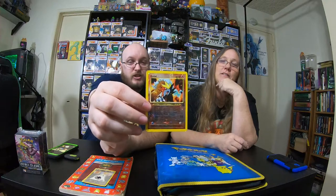Inti? Wow, that was pretty close. Entei. Entei, okay. This is a holographic Entei. It's in bad shape because when I was about 8 or 9 years old, I actually found this at a summer camp hidden in a bush. Wow.